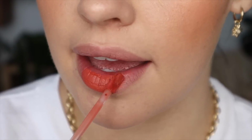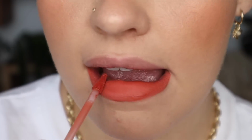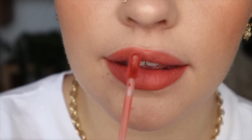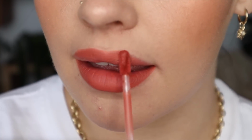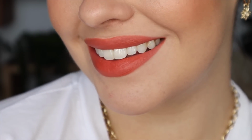But this formula is quite similar to the MAC one, and of course I love it. It has that soft, slippy feel, but it gives the appearance of a perfect matte lip color. My favorite thing is that it just doesn't accentuate the lip lines or crumble at all. It's very flattering to wear out through the day, and when you have to reapply it, you can just simply whip it out, put it on a little bit, and you're good to go. It's just fantastic, and the color is so cute.